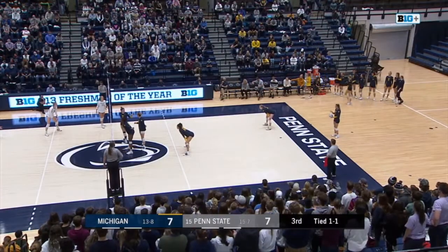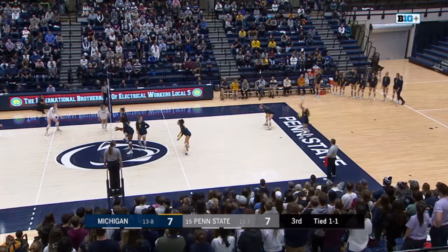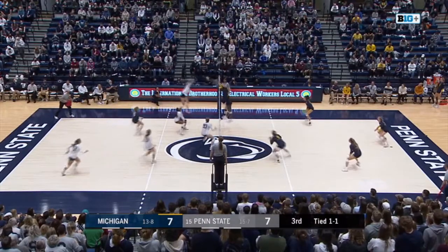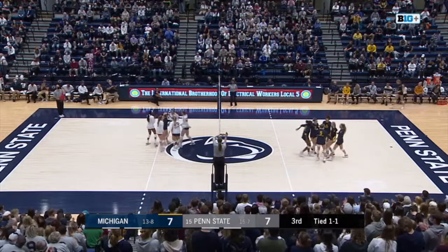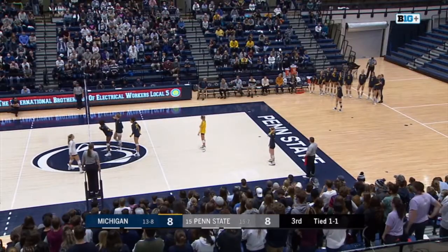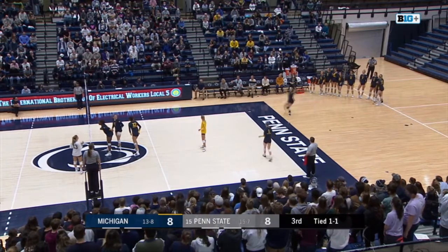Back to serve is Brooke Humphrey for the Wolverines, set up right down the middle. The standing serve goes over left to right. Rollins there on the receive. Now Stark gets tipped at the net there, picking up a kill for her. Now Scotty Johnson heads back to serve for the Wolverines. She's set up in the right corner, does a couple of dribbles with the ball.